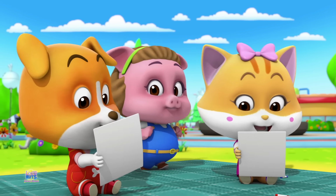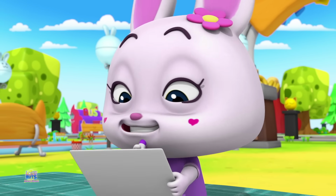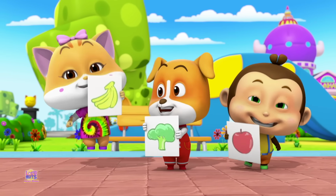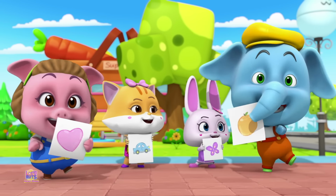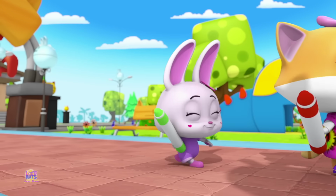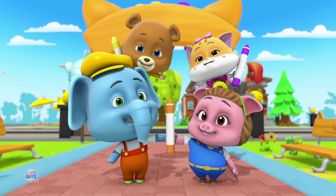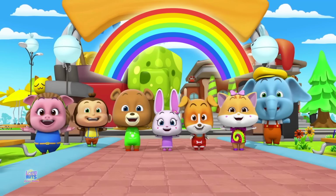Colors, colors, hippy, happy colors, green, red, yellow, blue, violet, pink, and orange, too. A rainbow's made of colors, indigo, blue, red, and green, violet, yellow, orange. A rainbow's like a dream.